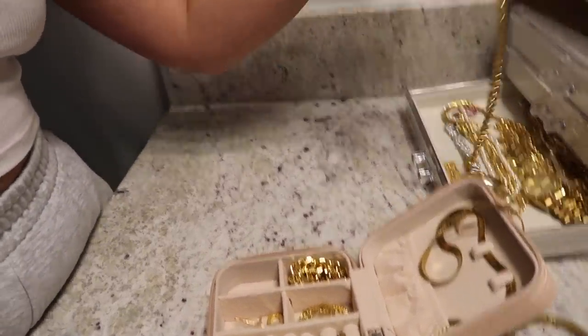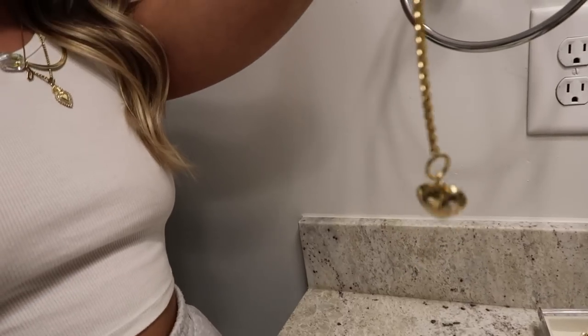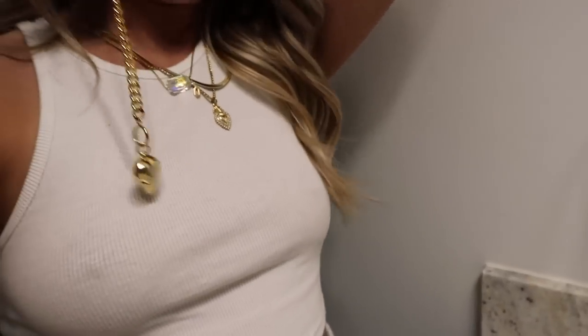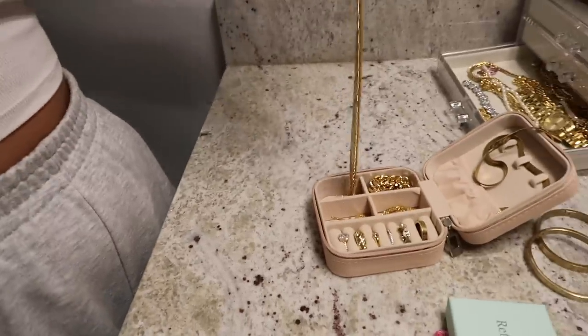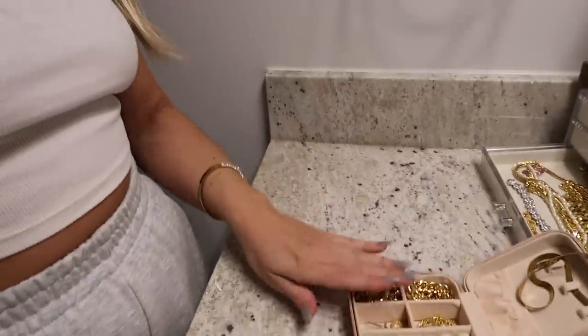And then I also have this one. I've worn this quite a bit. It goes around the neck and kind of hooks right there. I do like this one. So I'll bring this too. We can put this one. We'll put that one right there.